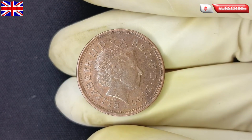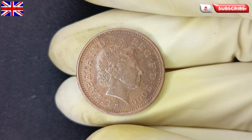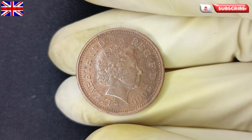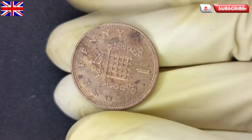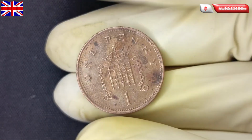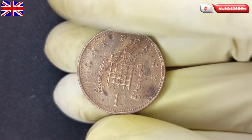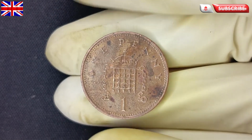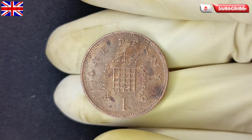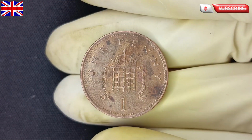It stands at the cusp of two eras, the end of a millennium and the beginning of a new age. It is a reminder of the continuity of monarchy, the enduring spirit of Britain, and the quiet persistence of traditions even in a world hurtling toward change. As such, it commands not just the admiration of numismatists but also of historians, investors, and dreamers alike.